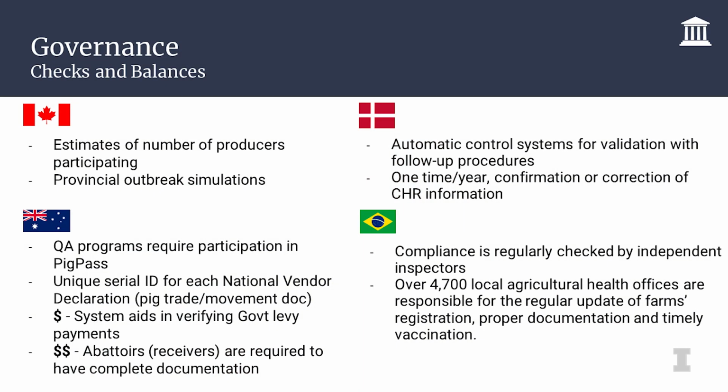For instance, the industry system is the system that the government uses to verify levy payments or indemnity payments. So it is important for the producer to make sure their information is entered and is accurate. And finally, the abattoirs, or the receivers of pigs at harvest, they are required to have complete documentation, or they themselves are fined. So they would be less likely to accept those pigs into market if they do not have the required information.